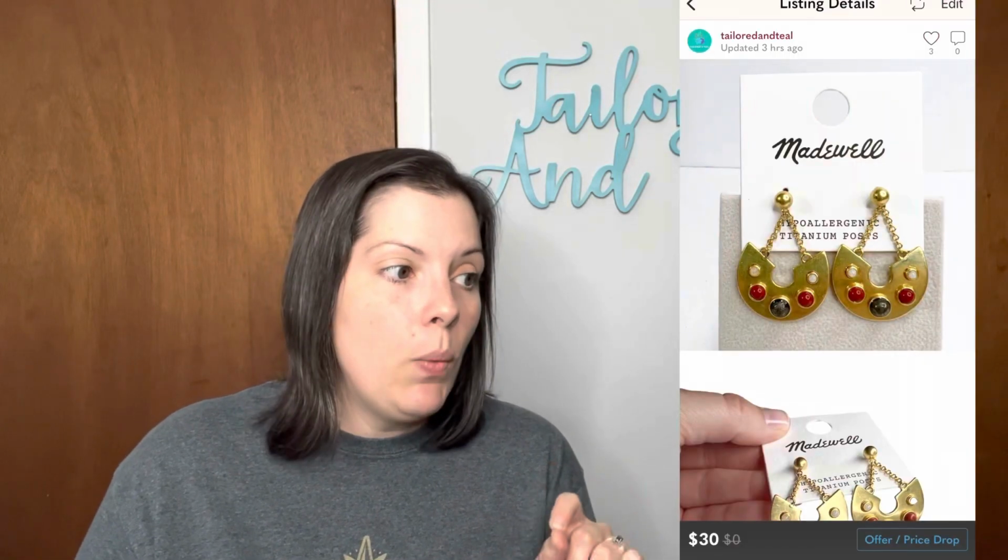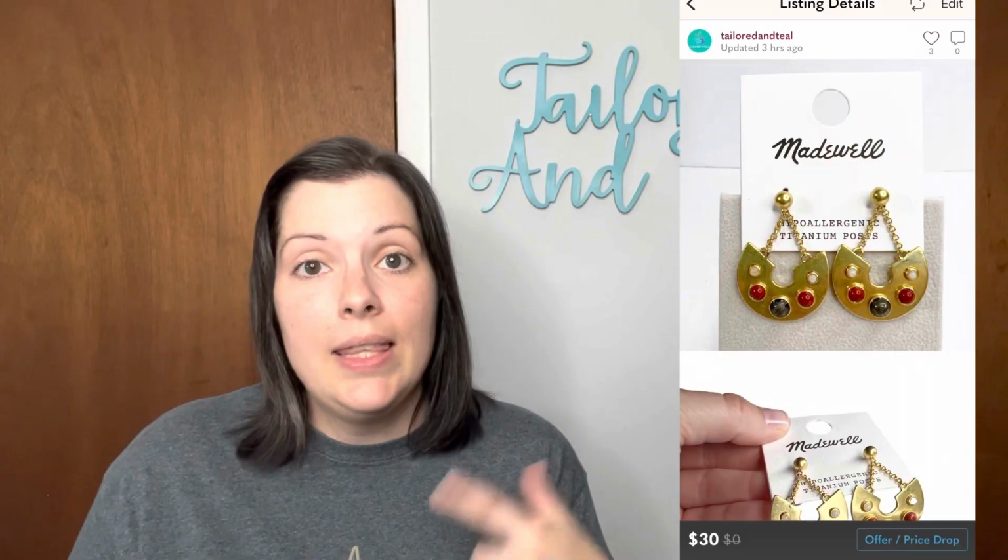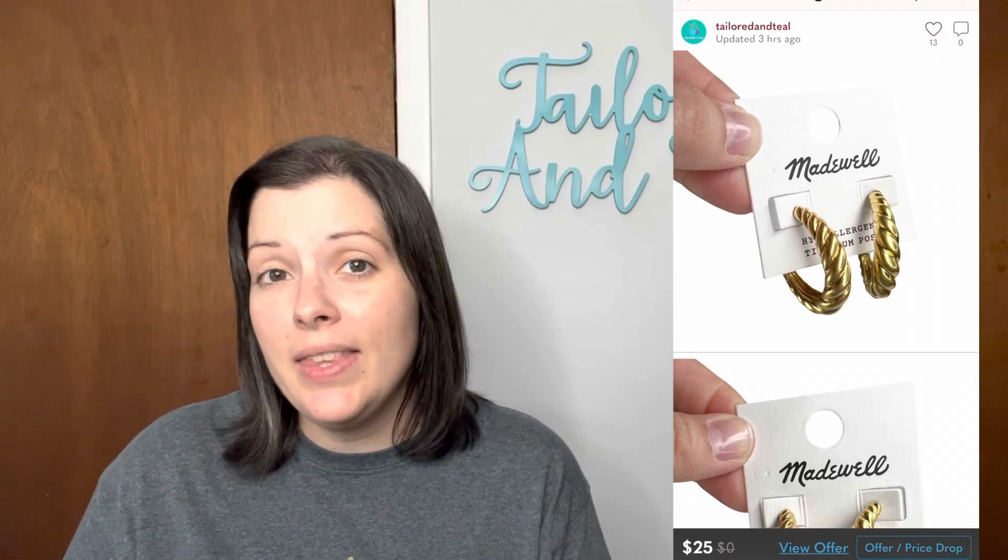The first is Madewell gold tone horseshoe earrings. These actually have semi-precious stones in them. I haven't seen very many listed, so I did list them a little bit higher, but definitely willing to accept offers. And then the last item that hasn't sold yet is a pair of Madewell twisted puffed heavy gold tone earrings. Apparently these are reminiscent of shrimp earrings back in the 1980s. At least that's what the listing said on Madewell. So I included that in my listing too. And I expect those to sell for $20 or over because they're a very substantial piece and quite heavy.